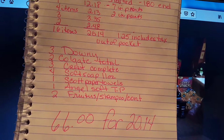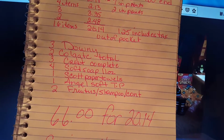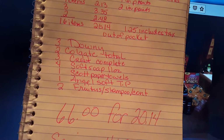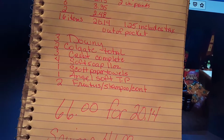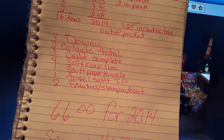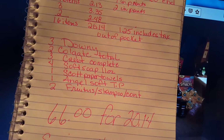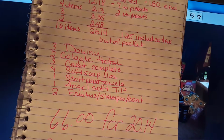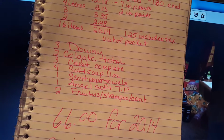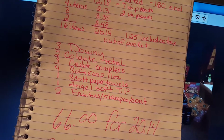Go back up and look. We got 3 Downy, 2 Colgate, 3 Crest, 4 Softsoap. Now your paper towels and your Angel Soft, if you wanted to stock up on that, you could have done so. Let's just say for another $5 to $10, you could have easily stocked up and duplicated 1 or 2 of these transactions and got that as well.